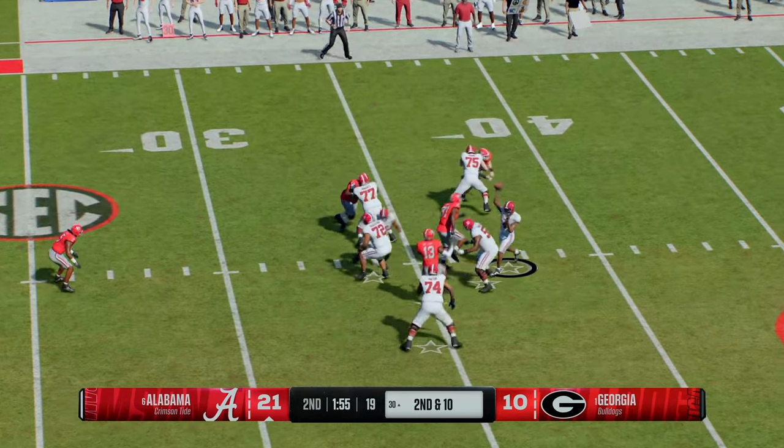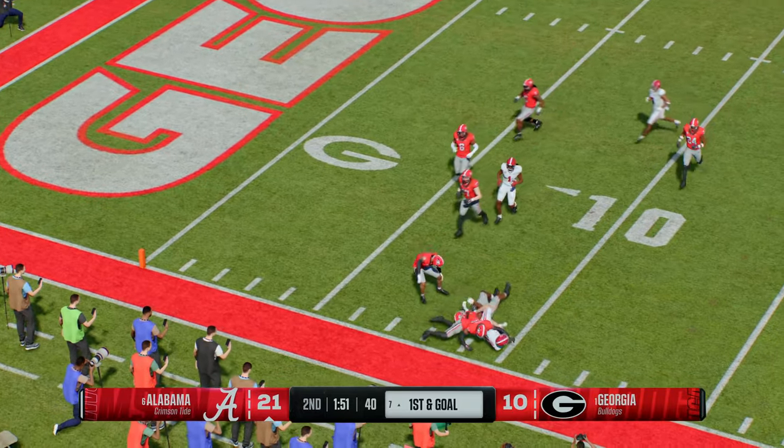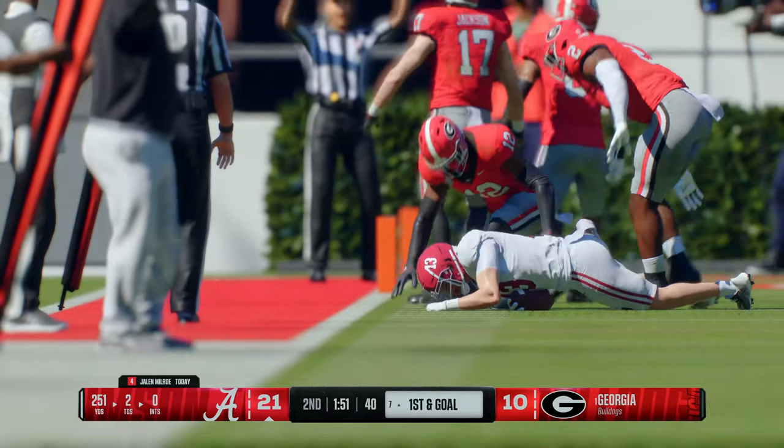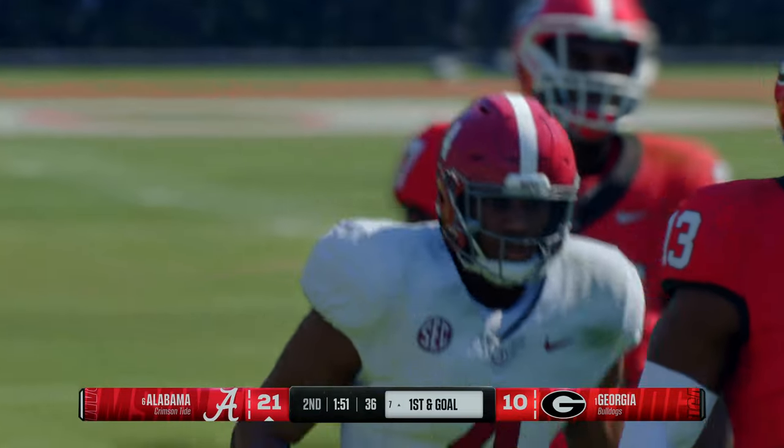And the quarterback dropping back. Lets it go quickly. Looks downfield and finds a receiver who worked his way wide open. Gain moves the ball to the 7-yard line. Offense has a first and goal now.